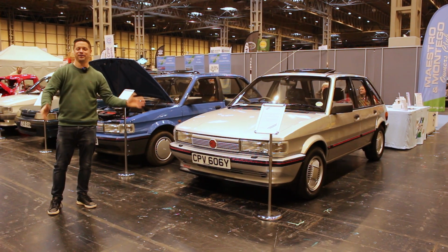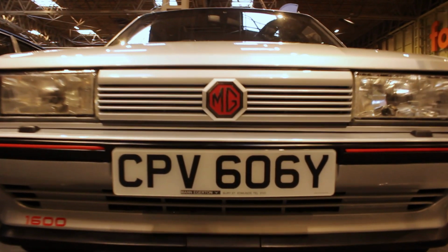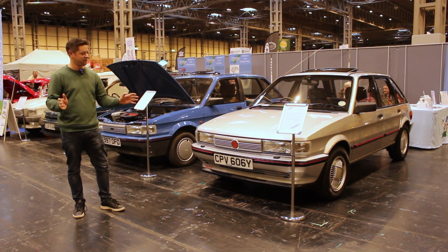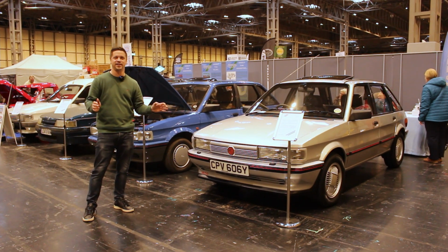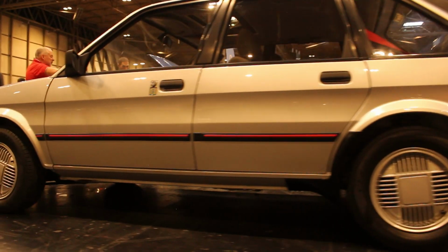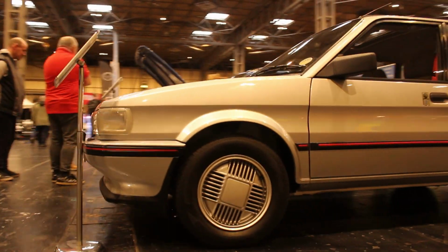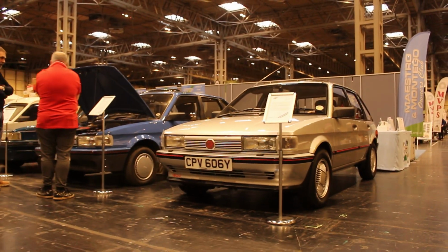There's been a bit of a rarity theme at this show, and well, how about this? A 1983 MG Maestro 1600. This is one of the very first examples of any Maestro, let alone an MG. This has got the 1600 E-series engine with the twin carbs. Just recently come out of a restoration. I'm particularly fond of this because it has original dealer plates with my hometown Bury St Edmunds on there.